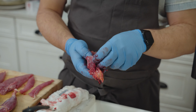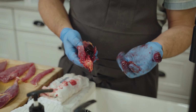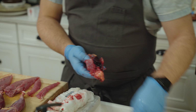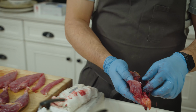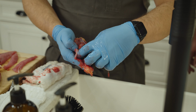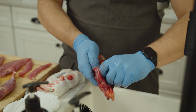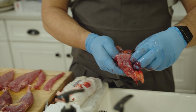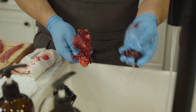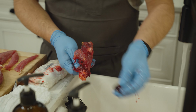So first off, you got the heart here. So I'm gonna take that heart and leave it there. Next one down, the big dark pieces, you have the liver. So you got the liver part right there.